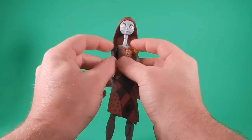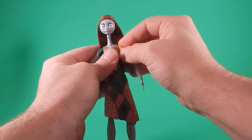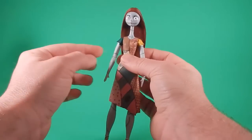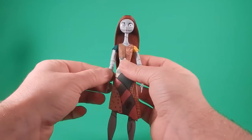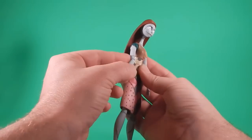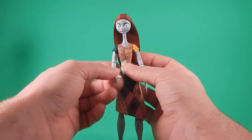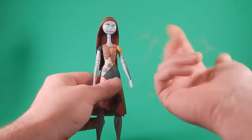I hinge and swivel at the shoulder, but she only gets up this far. She's got the same kind of ball joint as Jack at the elbow. It's hinged and it swivels, but she can only get this far with the bend. She gets back more than she gets forward. She has a swivel at the waist, which comes into play in a minute.